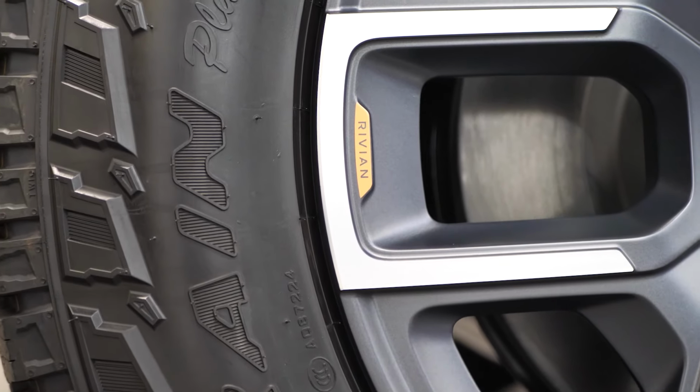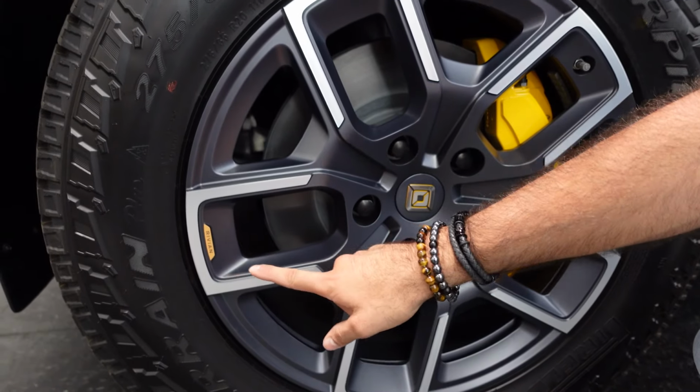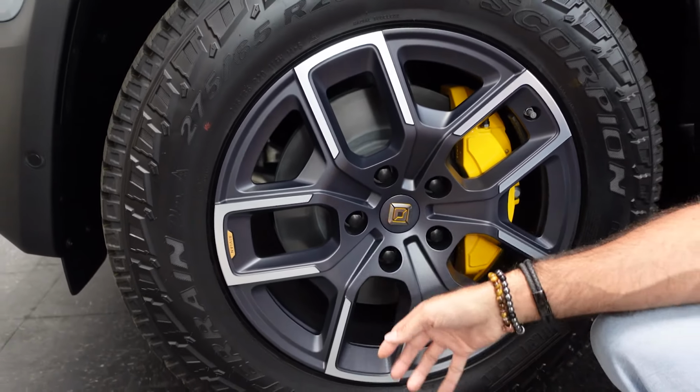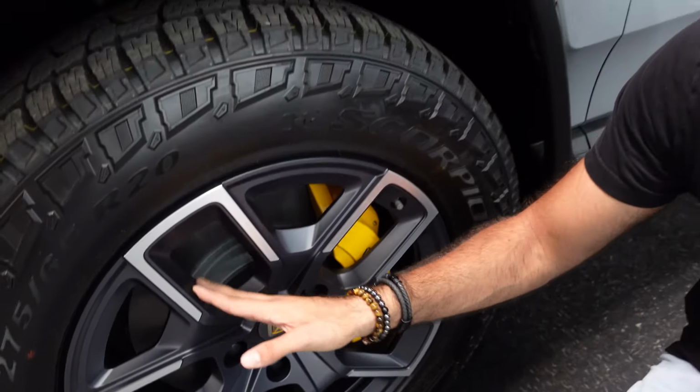You got a beautiful rim design. I really like the rim finish on this. The contrast with the yellow and the Rivian logo right over there is really nice. Now, one thing to take note, this is a matte finish. Matte rims are a bit more difficult to take care of because they are a porous surface.